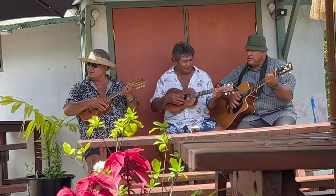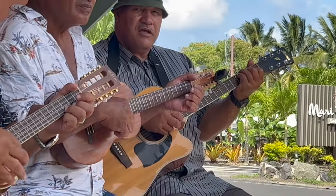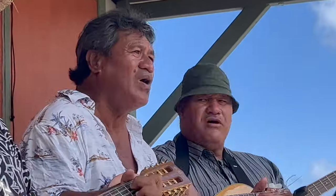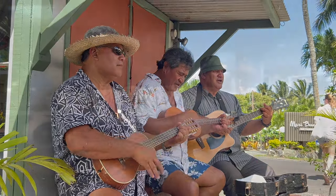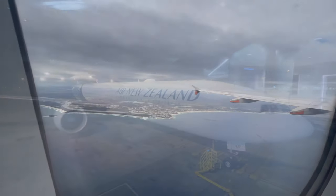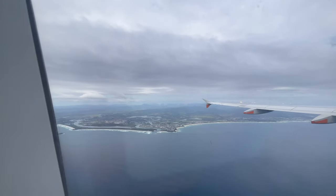And apparently these guys weren't just good musicians, they caught the fish that we were eating. And there you have it, after 9 nights on the beautiful island of Rarotonga, we're back in the air and heading home.